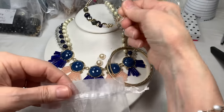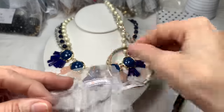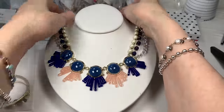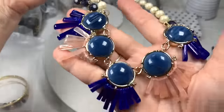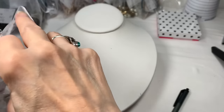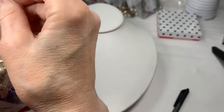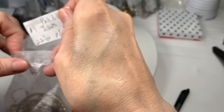So you've got very nice matching earring hoops, some little studs, your pretty bangles in great shape, and this really gorgeous, so beautiful necklace. So that goes in the bag. It moves nicely, and of course, Talbot's quality speaks for itself. So bag number 9 is for 45.